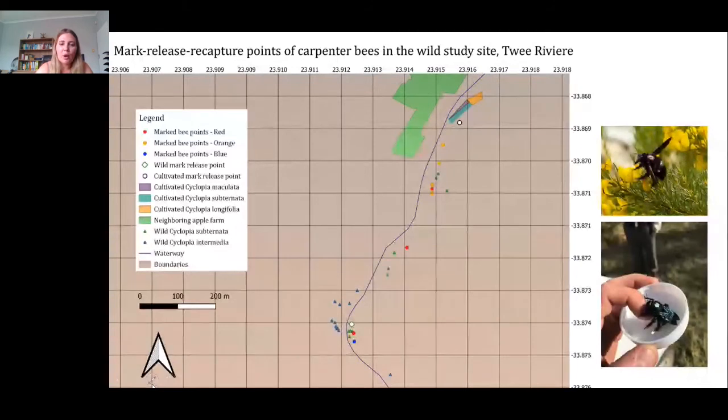And for the wild-caught bees, many of them were re-observed in the wild again, which are represented by these red and orange dots, but also almost half of them were re-observed in the cultivated site. So it's very clear to see that there's definitely movement of these carpenter bees between the cultivated and the wild sites. And you can see that there's huge potential for pollen transfer.